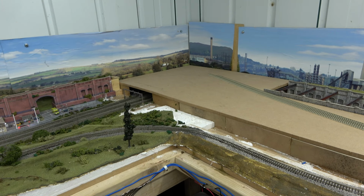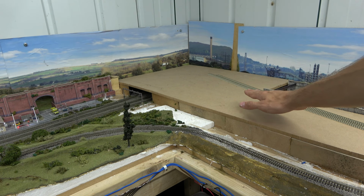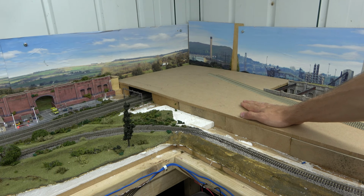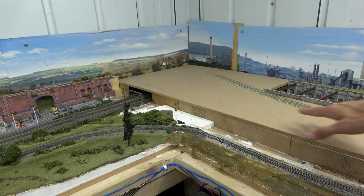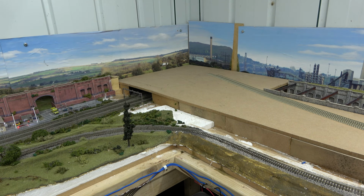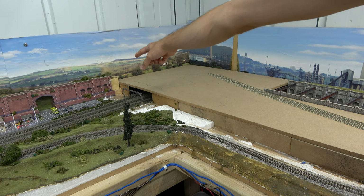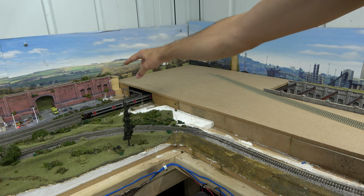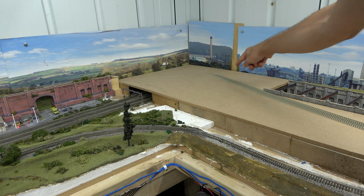So let's have a quick talk about the new branch line. I've decided to actually lower the whole area to stay so it's at a level consistent with the town scene and the raised roadways, so I can have a road all the way down to the town scene now. This has obviously created some issues because that is a little bit higher, so the branch line will take a right hand bend all the way down here.